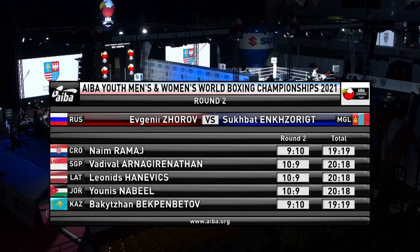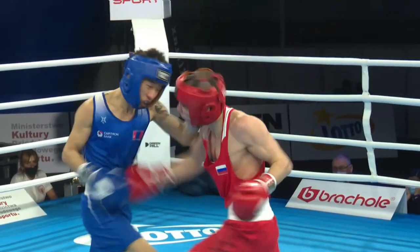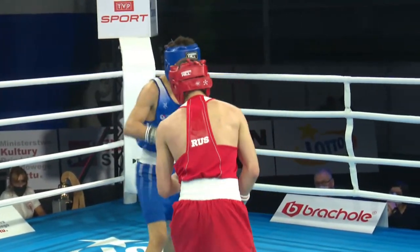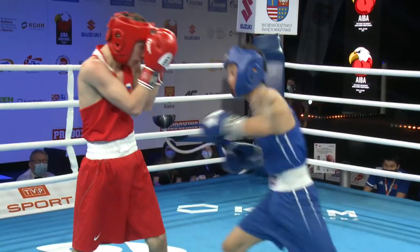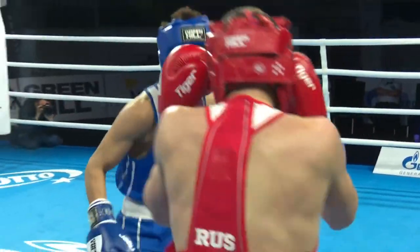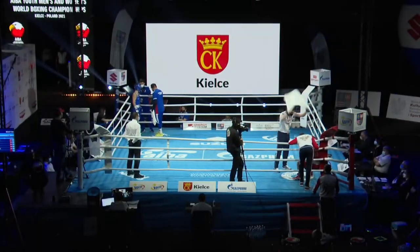Well, split scores there, and crucially, three of them go Zhorov's way, so he's in a good position now. He's got a two-point lead on three cards, and he just needs to keep that, and he'll win the fight. He needed to get one more of them there, Enkhzorigt. If it was 3-2 in his favour, then he would have had a chance of turning three cards that were level his way, which would have given him the fight. But as it is, he needs both of those level cards, and he's got to try and overturn a two-point deficit, and that's extremely difficult.